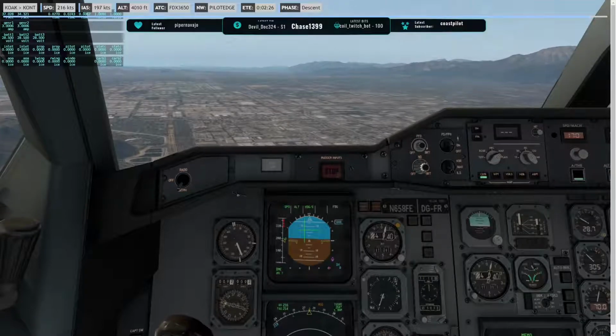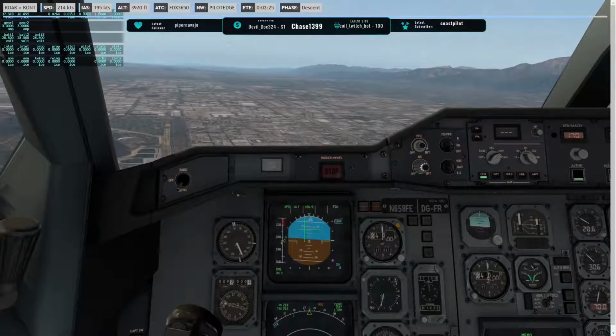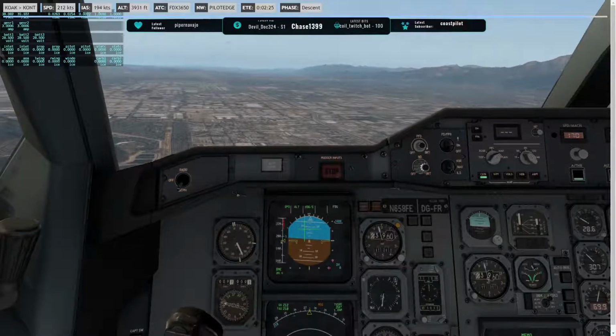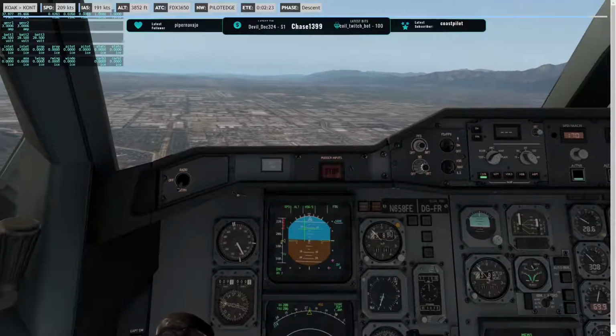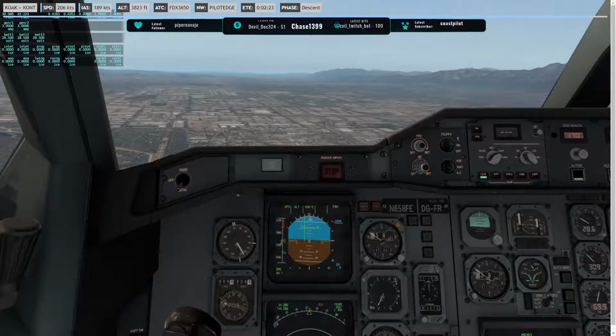Ontario Tower, FedEx 3650 Heavy, visual 26 left. FedEx 3650 Heavy, Ontario Tower, runway 26 left, cleared to land. 26 left, cleared to land, FedEx 3650 Heavy.